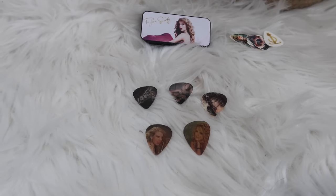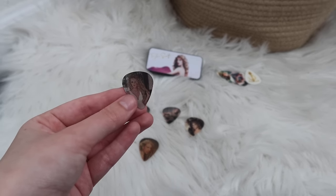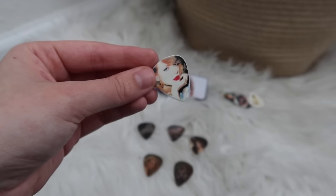I also have some other rare guitar picks. I have a set of debut guitar picks that was one of my first pieces of merch I ever got. I got it Christmas of 2009, I think, and they're like holographic. They're super, super cool. So those are in here. And then I also have a guitar pick that Taylor threw into the crowd during the 1989 tour that I actually got when we were leaving the show. I saw it on the ground and I quickly snatched it up, and it's one of my prized possessions. So those guitar picks are all in this little cute guitar pick tin that she sold during the Speak Now era.